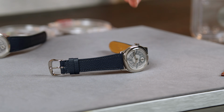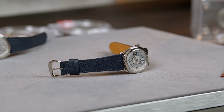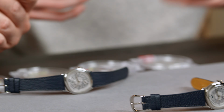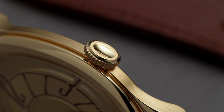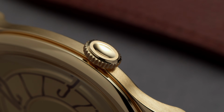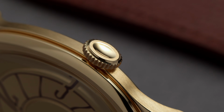Precisely. And this one, to me, is also the best expression of stealth wealth, where it's like, if you know, you know. Yeah, absolutely. This one is probably harder to rock on a daily basis. No, for sure, for sure. And the crown is also shaped. It's not round, huh? No, the crown is oval. The goal was to basically, because it's a manual wind movement, so you have to wind it every 3 days. The power reserve is 72 hours.